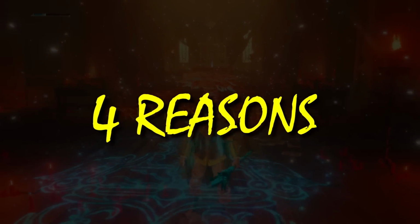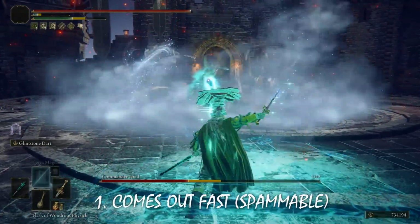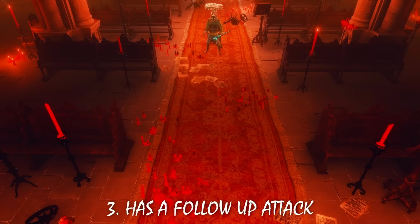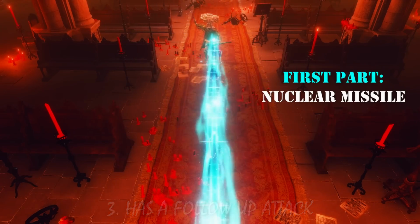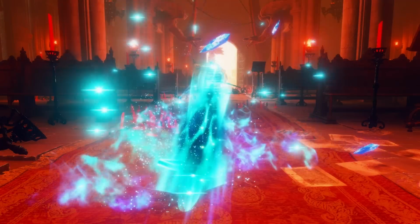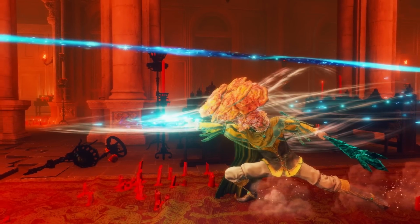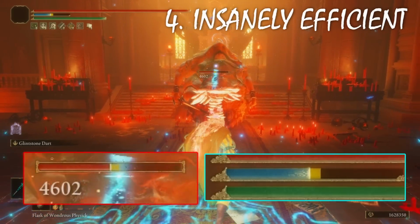1, you can somewhat spam it because it comes out relatively fast even if you charge it, so stacking a lot of damage in succession means a lot of damage. And it's a ranged ability, so you can use it to kill off whatever you're fighting from a distance. And then it's also actually a 2-part Ash of War. First, you obviously have the nuclear rocket that you shoot off, but then if you chain it with a heavy or strong attack input, you get this lunging magical thrust that makes you beam into your opponent and also deals really decent damage. And then the final reason is that Glintstone Kris Ash of War Glintstone Dart is insanely efficient. It only costs 10 FP to cast it.